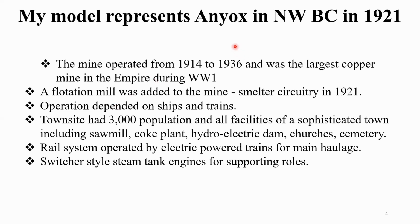Okay, the mine operated from 1914 to 1936. And actually, during the First World War, it was the largest copper mine in the empire. And of course, brass, which is used for bullets and shell casings and everything, is 50% copper. So that's where most of the copper went.